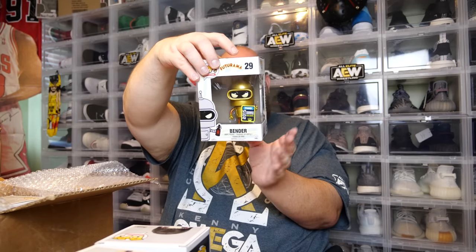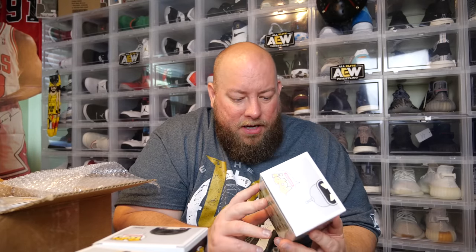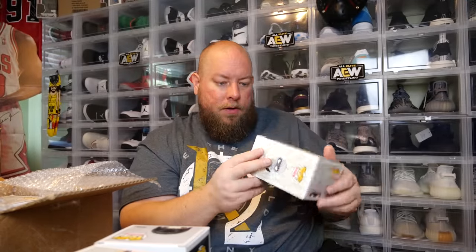Next, we've got Futurama. Oh, cool. Bender. 2015 Summer Convention exclusive. This is like a metallic version, too. Bender Futurama. That's a cool one. The box has a small little blemish on the bottom right there. That probably won't hurt value much. Maybe like $1.